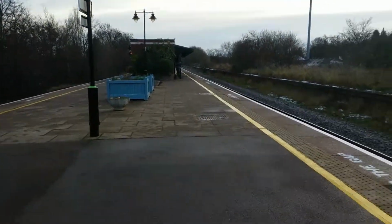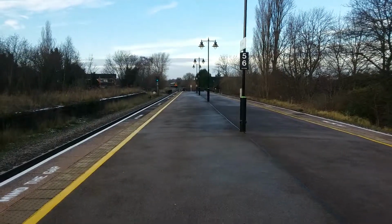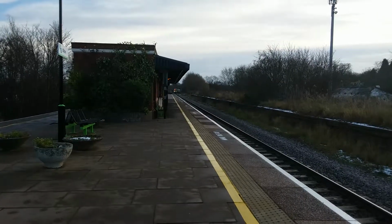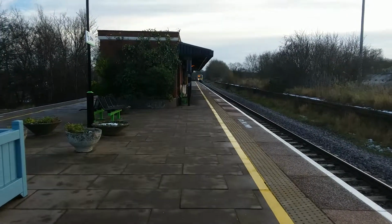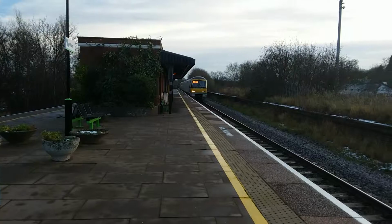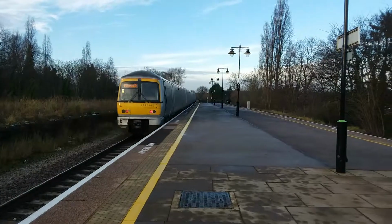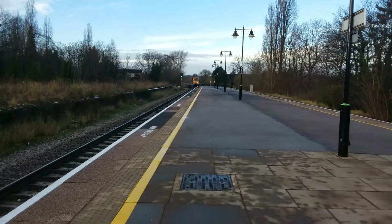Passing through, 168214 from Birmingham Snow Hill to London Marylebone. Right, passing through now, we've got a service from London Marylebone to Birmingham Snow Hill. And as expected, it's a 168, 168005. Next stop probably would be Birmingham Moor Street, followed by Birmingham Snow Hill.